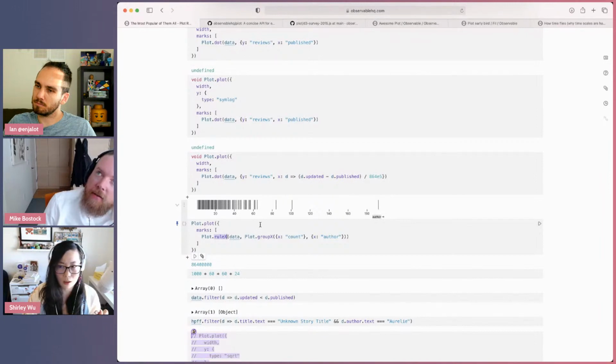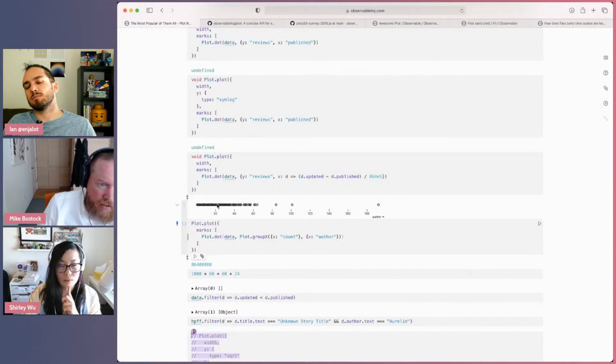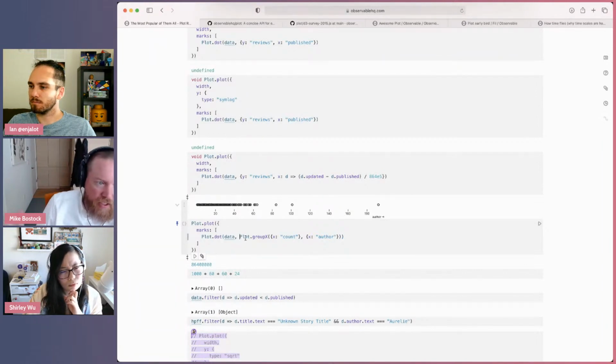Let's see. Well, we need to do some binning in order to do those bars, right? Because this is still drawing one rule for each author. We can also draw dots. So each of these dots represents an individual author, and their X position represents the number of stories that author has written. If we wanted to convert this into a histogram, we need to do the binning on top of that grouping. So we need to first group and then bin. And I think that's possible.